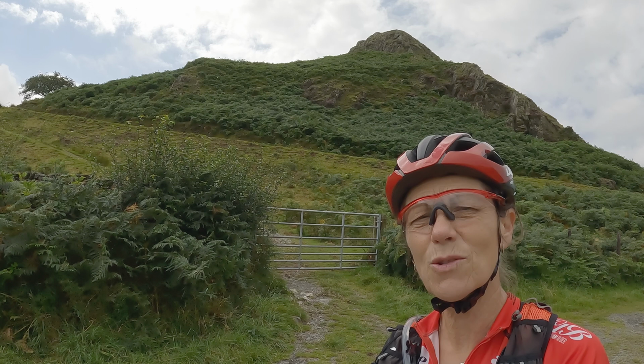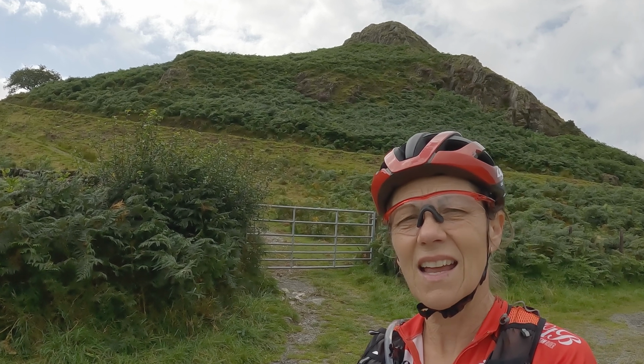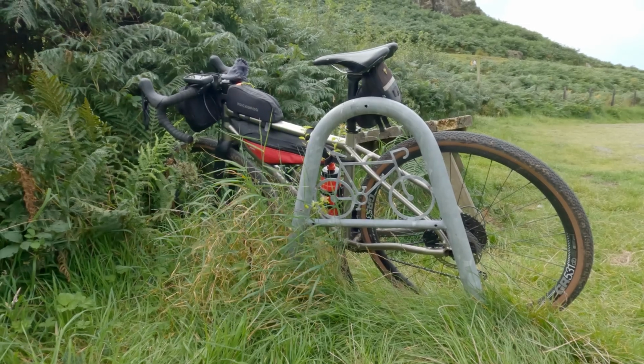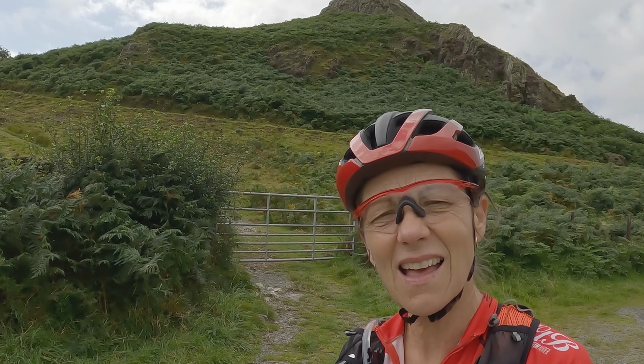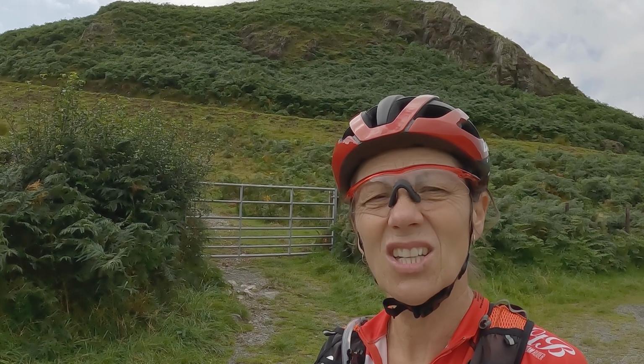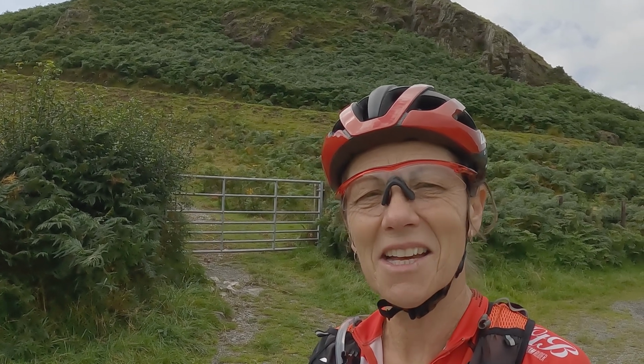So here I've got a special table I can sit down and have something to eat. And a special place for my bicycle. How brilliant is that? That's because I'm on the national cycle route. I think it's 82. I'll check with you later.